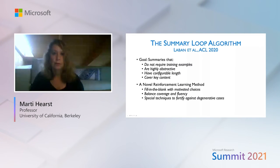And we've developed a novel reinforcement learning algorithm using a fill-in-the-blank with motivated choices that produces balanced coverage and fluency, and uses special techniques to make sure that the reinforcement learning algorithm doesn't degenerate.